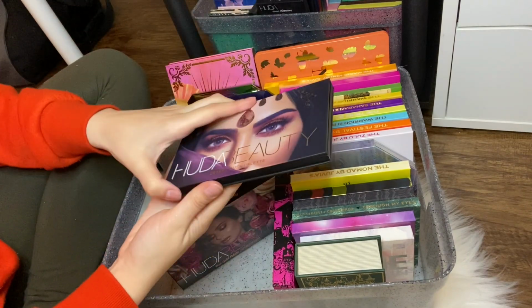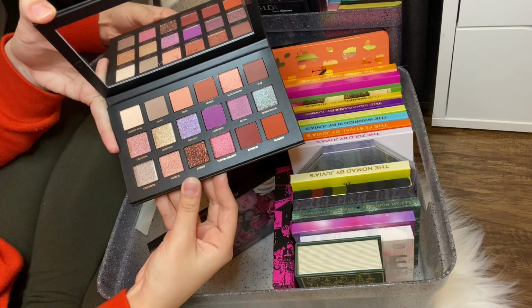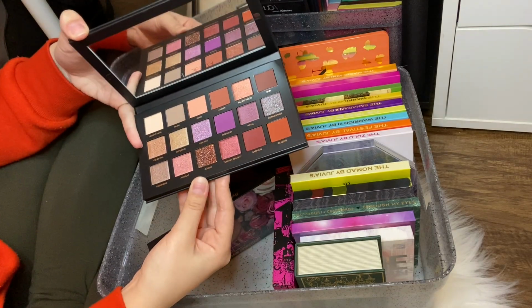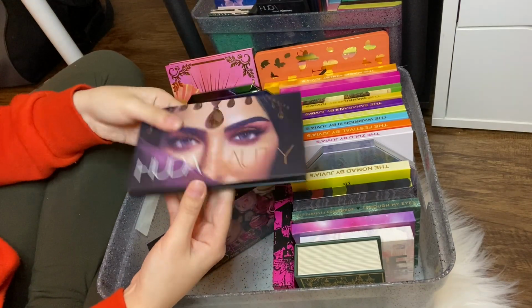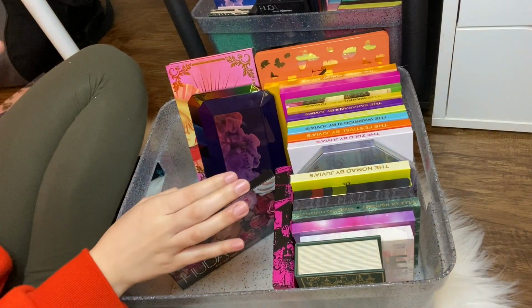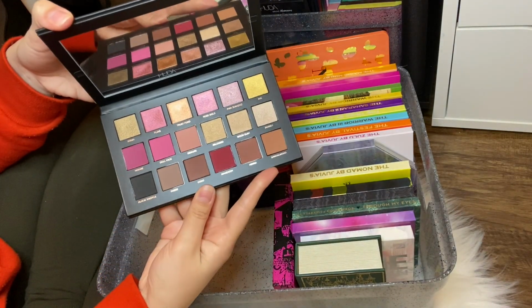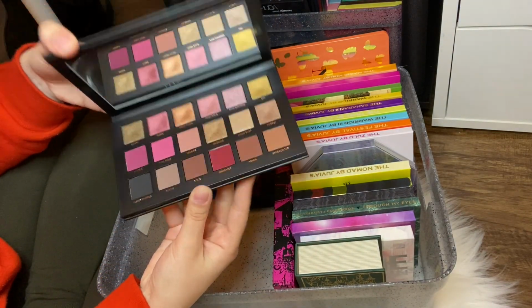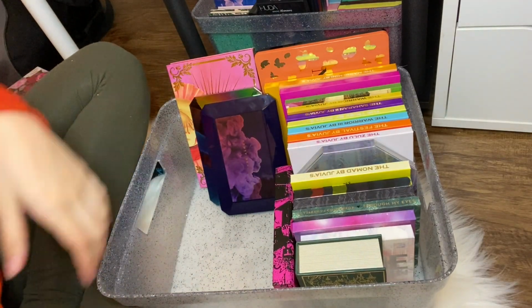Then I have the Desert Dusk, also a really pretty palette. Also, the Beauty News has raved saying that this is Huda's best palette. Honestly, that's the reason why I wanted it. And then the Rose Gold Remastered. I haven't used this one yet. Just got it for December, so.